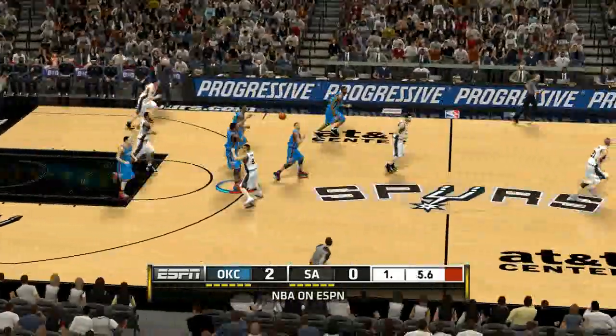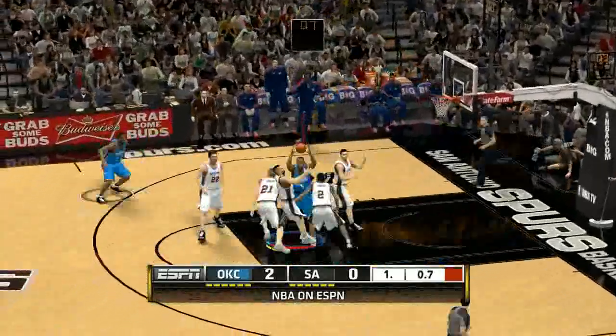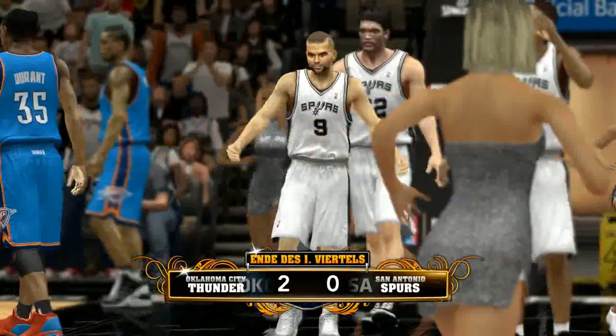Stolen by Durant. And here we go with Westbrook running it up the court. Goes back up. No good trying to beat the buzzer. So at the end of one quarter of play, still a close game. Thunder lead.